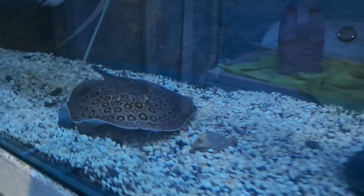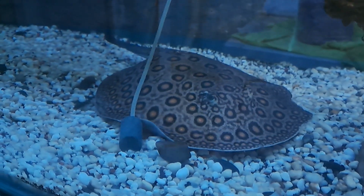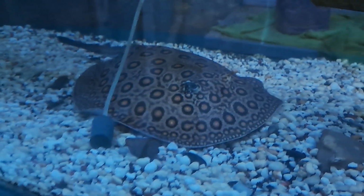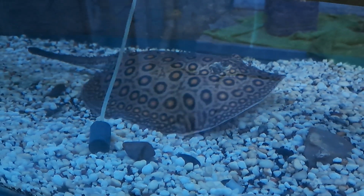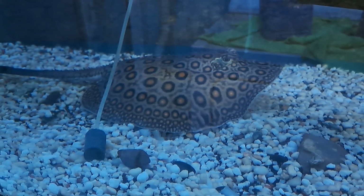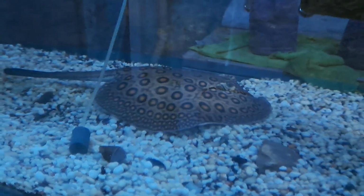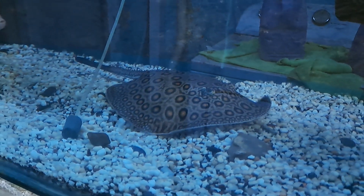Let's get a close up on him. You notice he's a bit darker and the colors are brighter. He's also bigger in size. So they should be okay there.